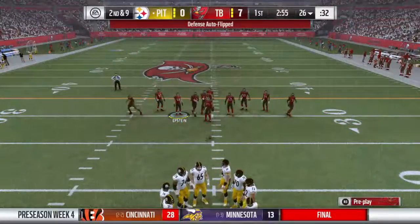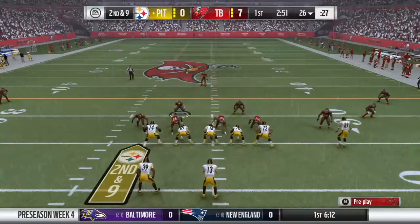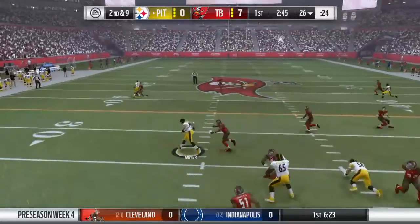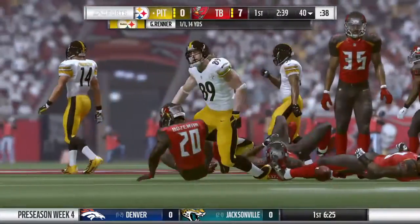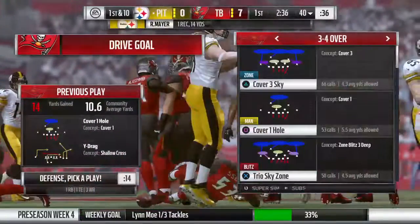So what will they do? On the ground, through the air, let's see. 2nd and 9. All right, here we go. 3-19. Now a shotgun snap as they'll look to throw. And it's a short one here, complete to his tight end. And down he goes, but he takes it up to the 40. They give him 14 yards that time and a fresh set of downs.